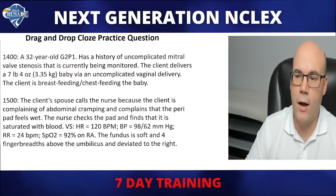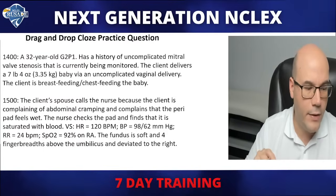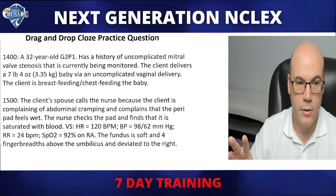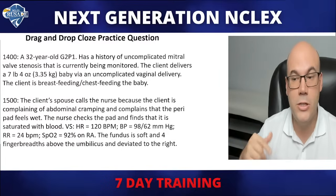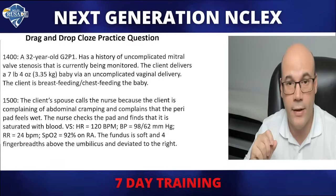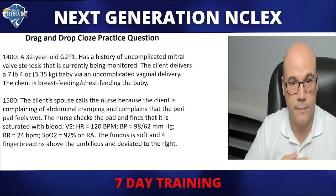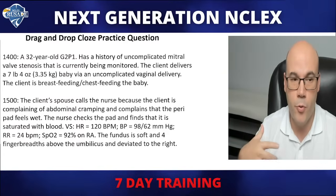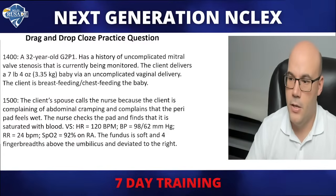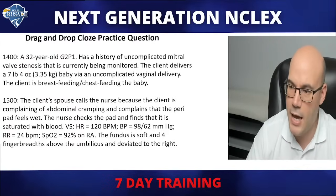So at 1400 hours, at 2 p.m., you receive a patient. Let's identify some keywords or relevant information in this scenario. Now, I want you to see if the information that you're selecting as important or relevant is the same information I am selecting as important or relevant. Because this is a way for you to prove yourself that you're doing better. So definitely the 32-year-old information, my patient's age, is important.